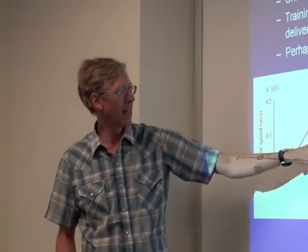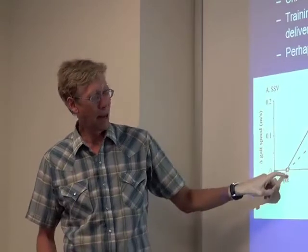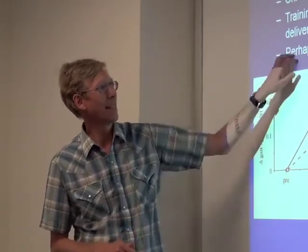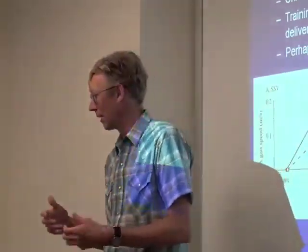And then they sustained it. This is the robot. So they got better in the robot, but they didn't do as well as when a therapist was training them. This is a good example of the robot not working as well as the therapist, and then you have to ask why. The thinking here is that this robot would just keep moving even if you fell asleep in the robot.